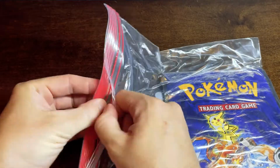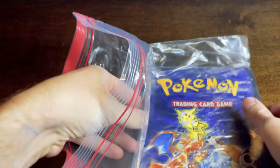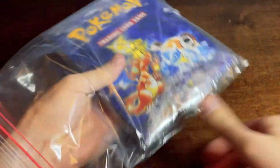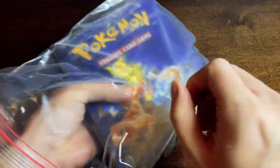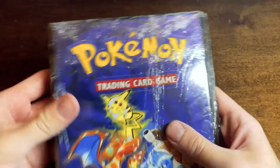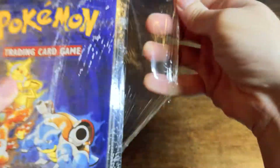Okay. If this binder's in decent condition, I know it's worth a little bit just by itself. So we'll have to see. It's stuck to this bag. Okay, so it's got plastic wrap on it. Let me get that off.